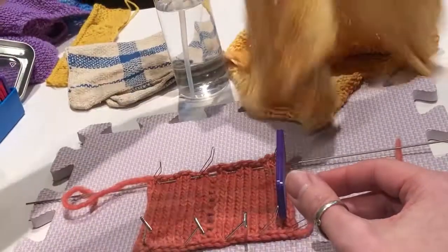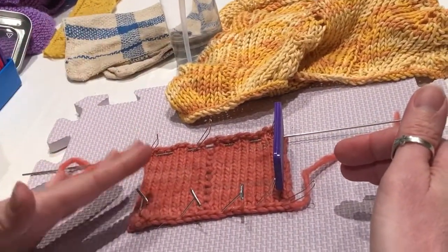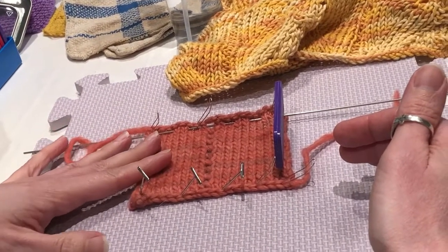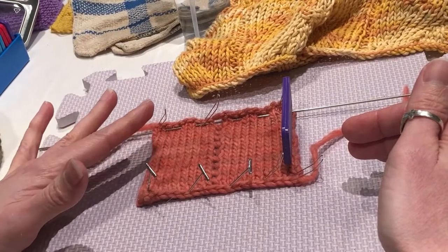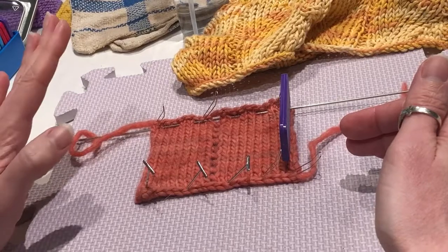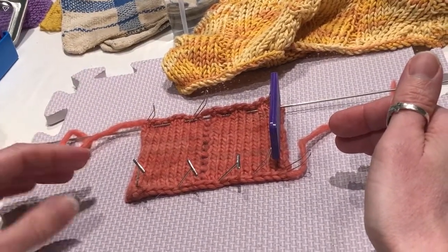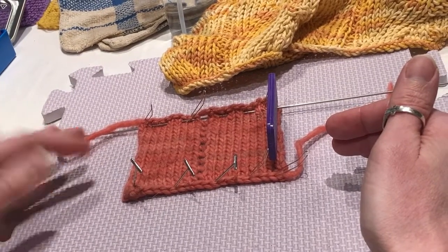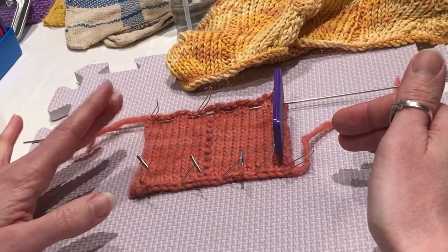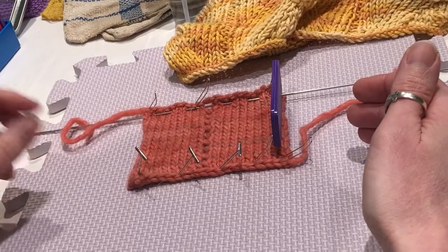And so there are different methods of wet blocking. You can wet everything first and then pin it. We can do what we did. This is spray blocking. You can get a steamer and steam block, or you can use the setting on your iron. But you just want to be really careful. You don't want to put the iron on the wool. You just want to steam it just a little bit. But I would recommend probably this method or wetting it first for wools. And alpaca you have to be delicate with.